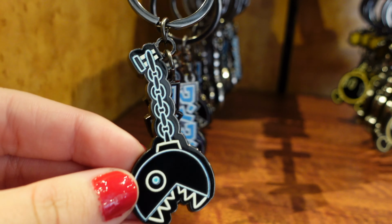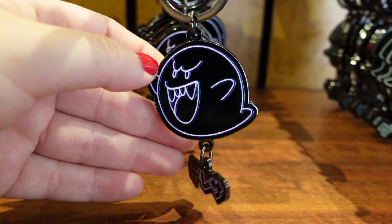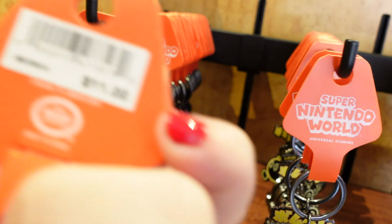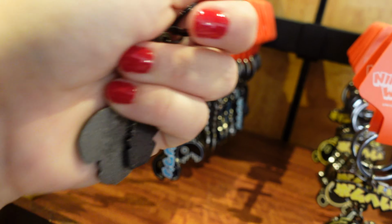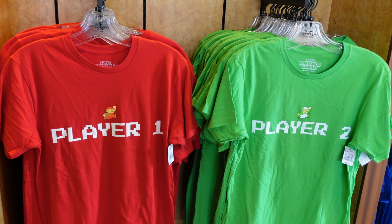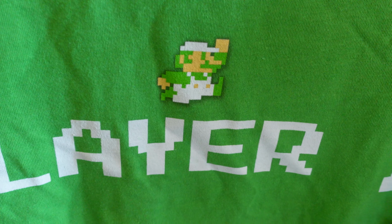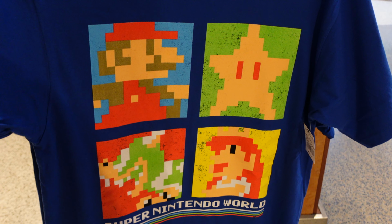The keychains are like my favorite. This is so cool. I like this little style. Let's see, Boo. And these are only $11. I'm super into these. They have some more t-shirts here. They have a player one, a player two. We got Mario and Luigi Classic. And this is $30. Or the Super Nintendo World shirt.